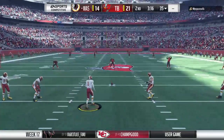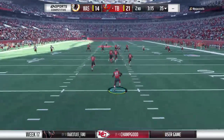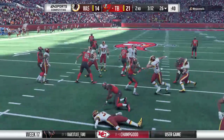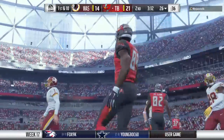Gold now out to kick it away. This is fielded a couple yards deep, and he'll get it up to about the 26-yard line, just across the 25. And Tampa Bay trots out there now.